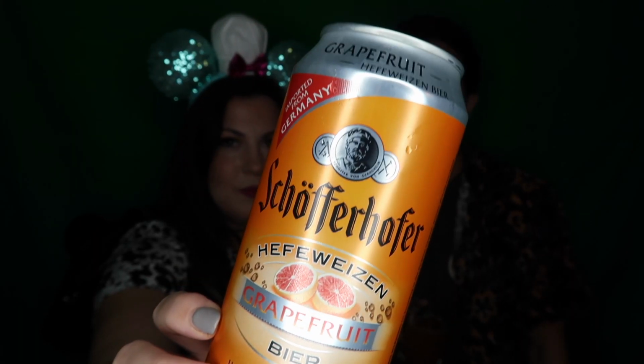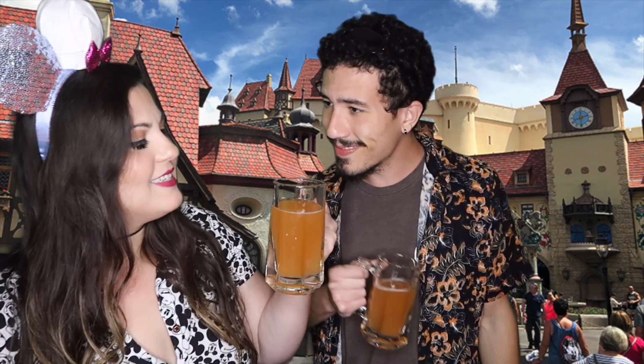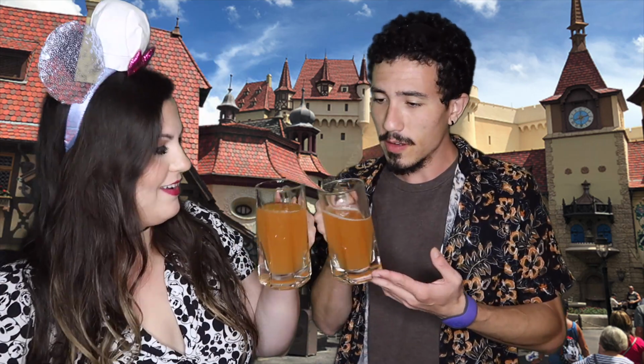The best thing to do in Germany is drink beer, right? Yes. My personal favorite beer is the grapefruit Hefeweizen. This is the best beer that I've ever tried in Germany. Well, in Germany and Epcot. I don't know about actual Germany. Very fruity and refreshing, but it's still beer. And isn't it nice that they gave it to us in this take-home mug? I know, right? Great souvenir.